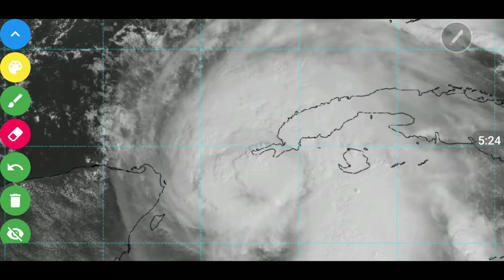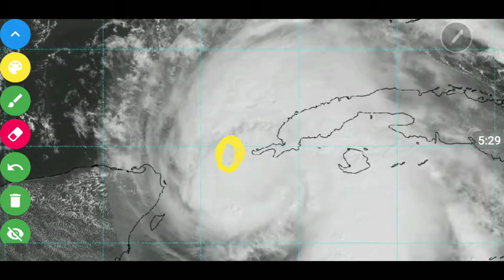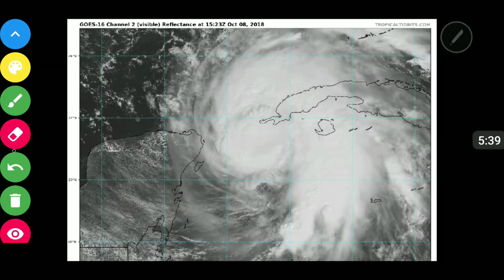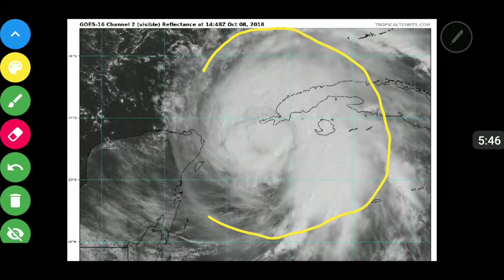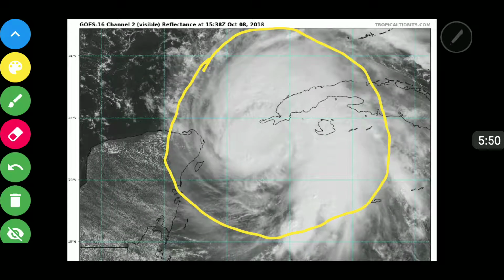Right in this general location is where the eye wall could potentially be developing. This eye wall looks like it's going to be a very large eye wall. So this is a very large storm in terms of mass and coverage. As you can see, the storm probably covers 1,000 miles or more in width. Like I said, a very large storm.